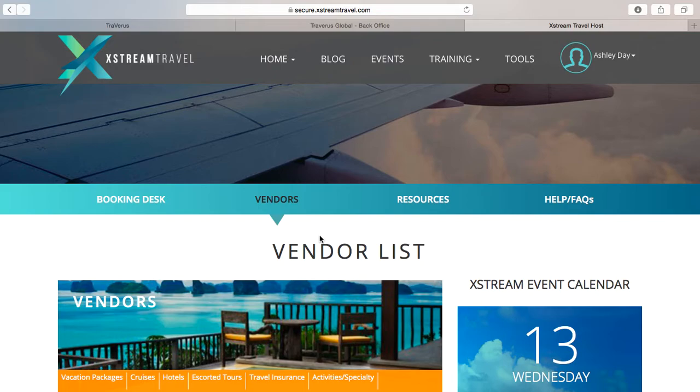So if you use Apple Vacations, log it. Royal Caribbean, log it. Carnival, log it. If you book excursions, jet skis, water skis, private yacht, whatever you're booking has to be logged in the booking desk. Otherwise, you will not get paid. Okay, so please make sure that you are logging those things in the booking desk. I'm going to click on that tab so you can see what that looks like.